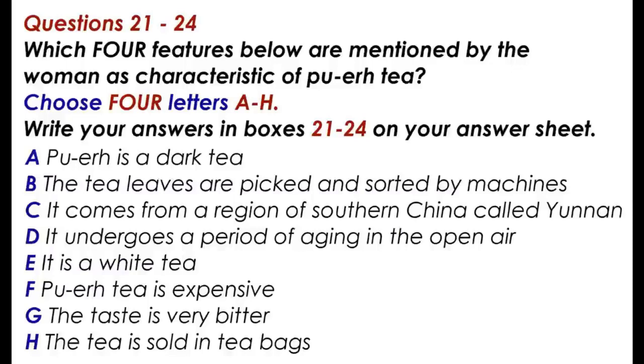It is pu'er tea from Yunnan province in southern China. What makes this tea special? Pu'er is a dark tea. The regions of Yunnan, the north of Vietnam and Laos, have one of the best climates for growing tea in the world. Pu'er is a post-fermented tea.